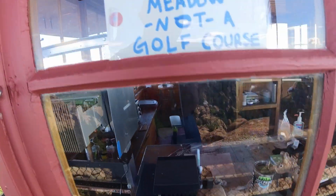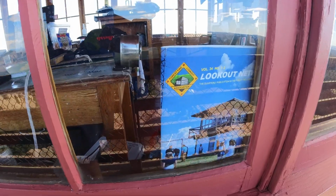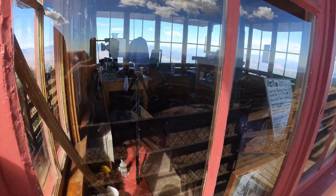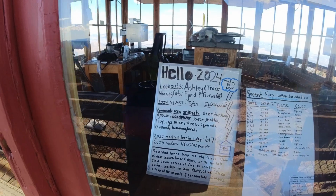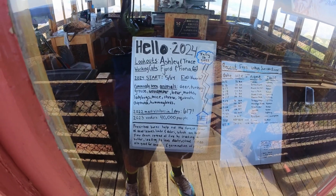I was reading a sign that says Jackson Creek Meadow, not a golf course. There's even a book or a catalog or a magazine about the lookout area. But as you can see, it is currently in use. Just no one is occupying it at the moment. It says, let's see here, lookouts Ashley and Trace in July. Oh, that basically talks about the people, I guess, that are here.